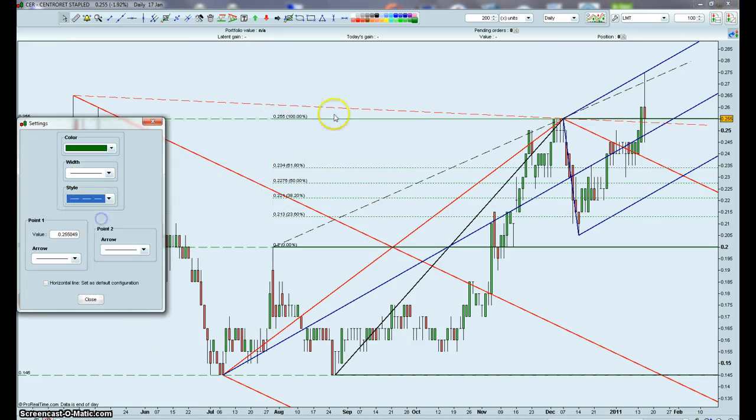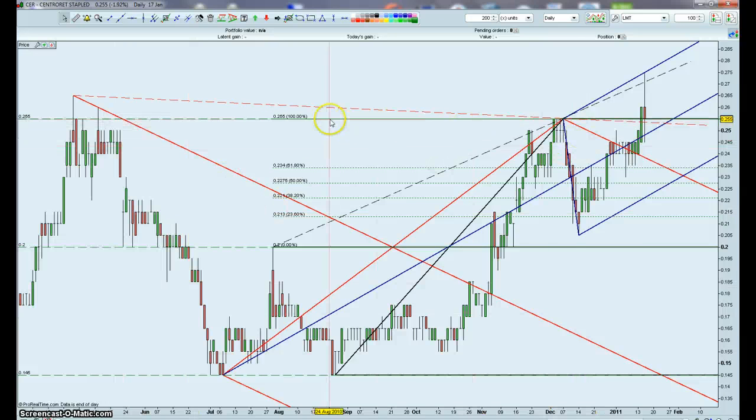And guess what we see here? What's happened at the 100% line? Bang! It's made it up there, and it's reversed. So that's pretty neat, I thought. Anyway, the price has actually closed right on it right now. So yeah, that's rather interesting, I thought.